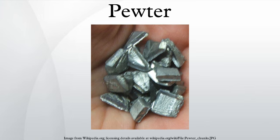In the late 19th century, pewter came back into fashion with a revival of medieval objects for decoration. New replicas of medieval pewter objects were created, and collected for decoration.